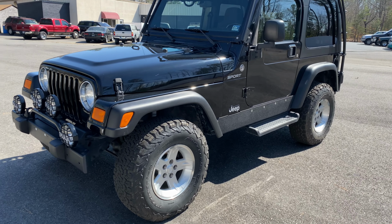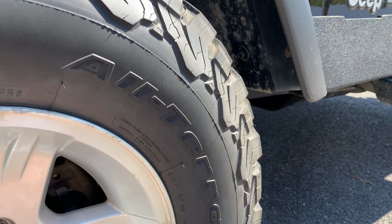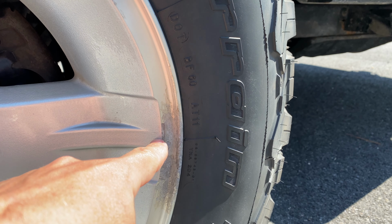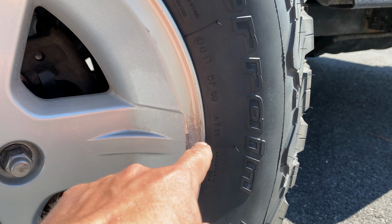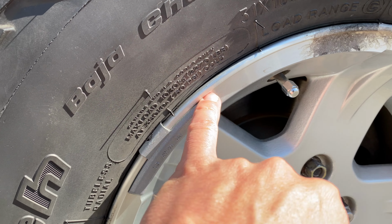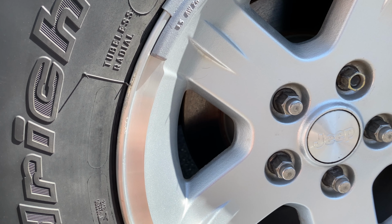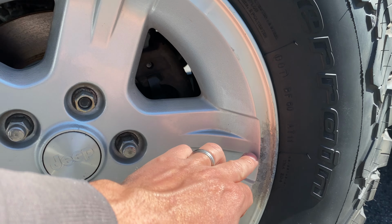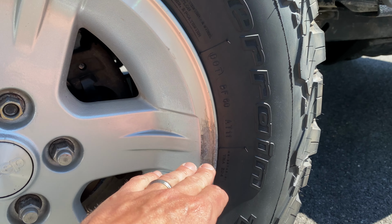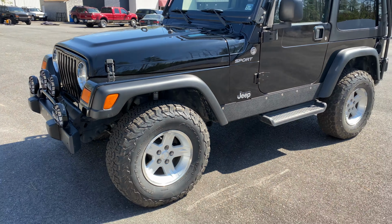In full disclosure, the only thing to nitpick on this whole entire Jeep, these areas right here on the lip, are from where weights have been for a while. When weights sit there, water gets trapped in there, and this is actually a clear coat on top of this wheel, how it's designed. So that's what this is. You got a little bit of wear spots on the wheels there. Now, with that said, these wheels look really, really good on this Jeep.